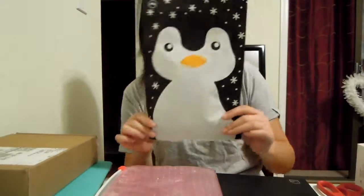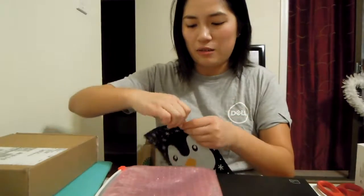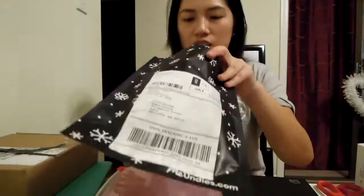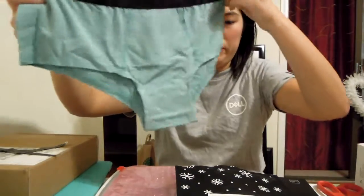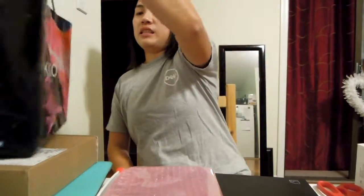And then this other package I have is from MeUndies. I think I showed you guys what I got from MeUndies last time. The packaging is super cute, in a penguin package. So this one is, I have gone through some things and put them in here, and I just wanted to show you guys.